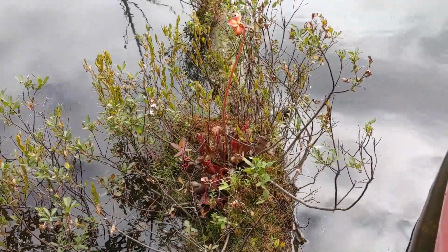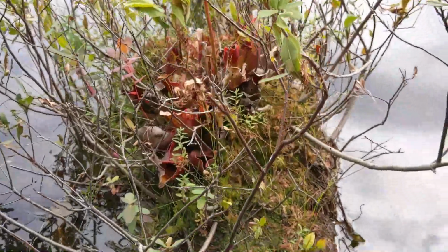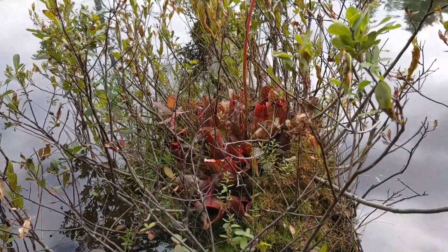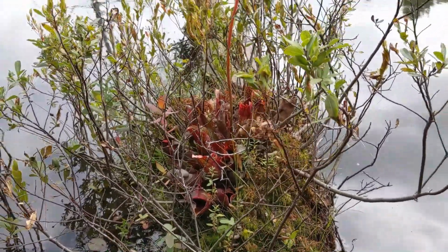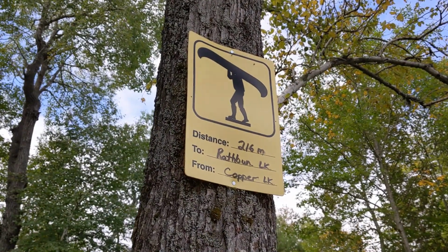Alright, so we just got to the end of Copper Lake, to the portage, and I found this really pretty plant. It's really cool. It's a pitcher plant, so the bugs go in there and the plant actually eats them. How cool is that? Another portage. Here we go.